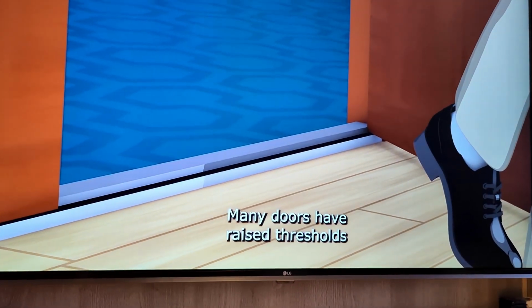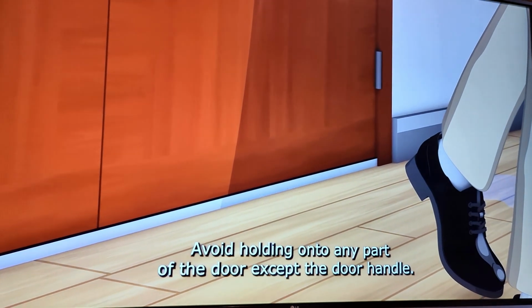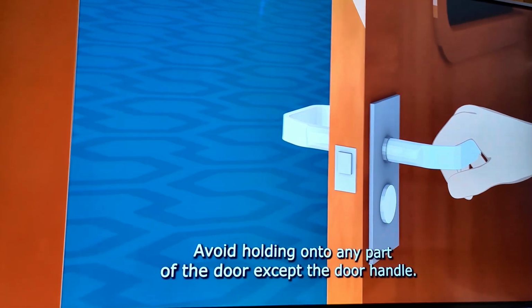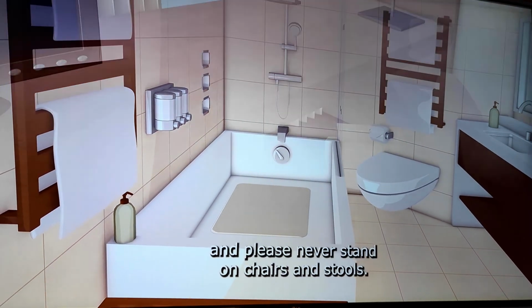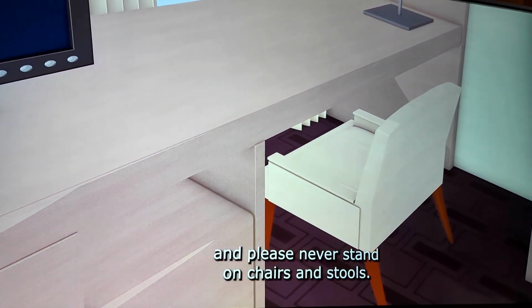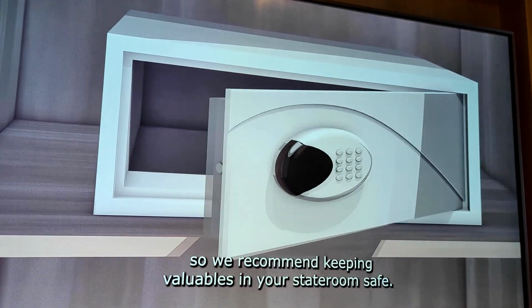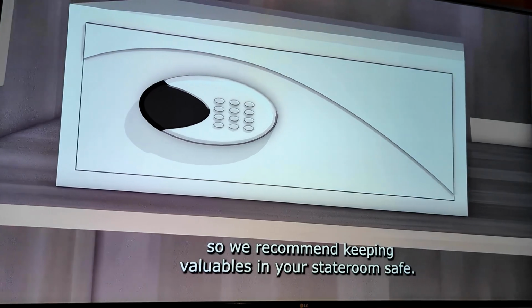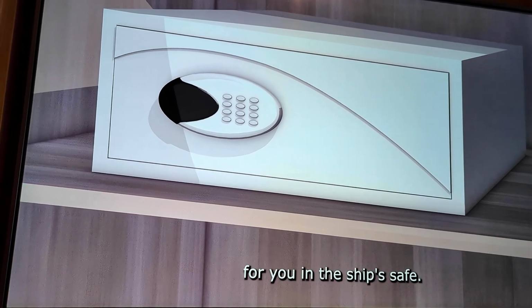Many doors have raised thresholds and may open and close suddenly. Avoid holding onto any part of the door except the door handle. Always use the rubber mat provided, and please never stand on chairs and stools. We want to protect you and your property, so we recommend keeping valuables in your stateroom safe. If you have larger items, we're happy to store them for you in the ship safe.